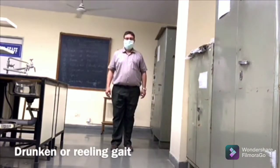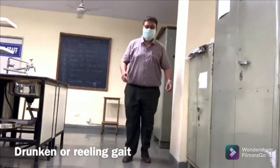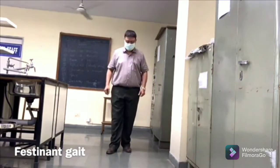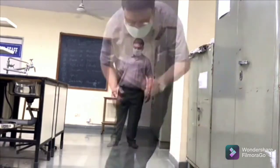Drunken or reeling gait. The person walks in a zigzag line and deviates to the affected side due to hypotonia. It is seen in cerebellar lesion. Festinant gait. The person bends forward and walks quickly with short steps as if trying to catch up with the center of gravity. It is characteristic of Parkinson's disease.